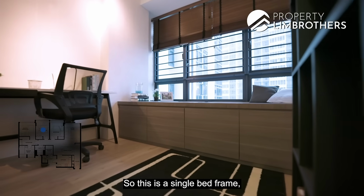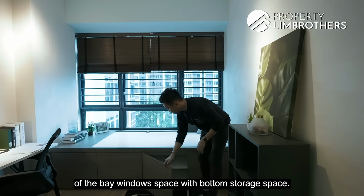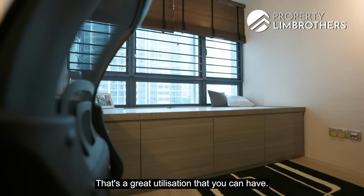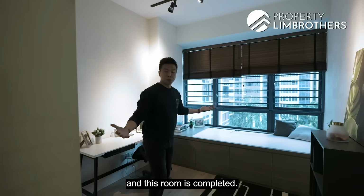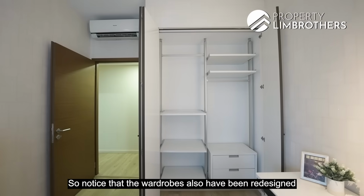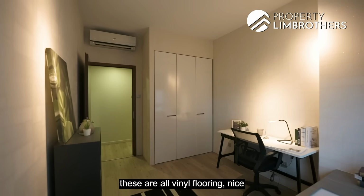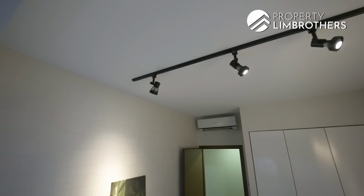this is a single bed frame that's sitting on top of the bay window space with bottom storage space, and that's a great utilization that you can have. You just need to put in a single mattress and this room is completed. Notice that the wardrobes have also been redesigned, and flooring-wise throughout, these are all vinyl flooring. Nice table space right at this corner.